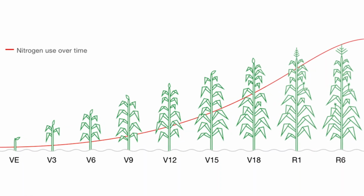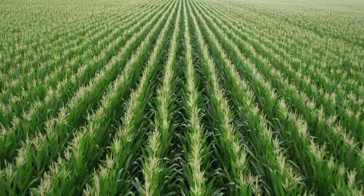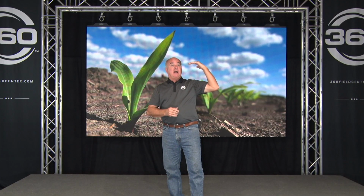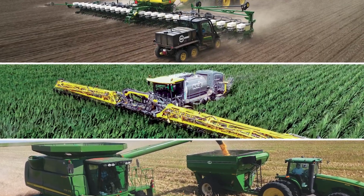But now we know that plants use 75% of their nitrogen months later, after the V10 growth stage, or corn that's up to my head. So my son Tim and I and our team of engineers set out to develop a system that would match the needs of the corn plant.